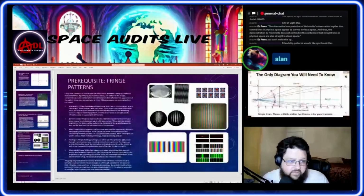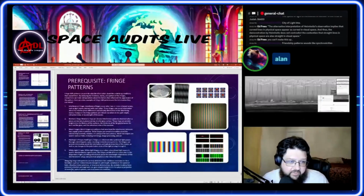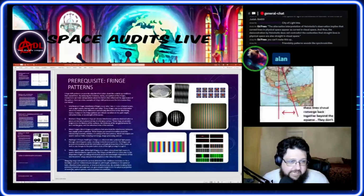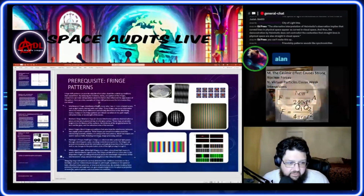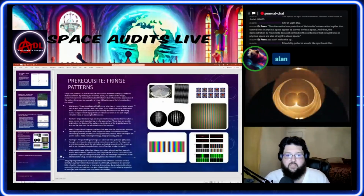Newton's rings are a circular interference pattern observed in a plano-convex lens placed on top of a flat glass surface. These rings can provide insights into the flatness or thickness of a surface. So yeah, you can measure how flat something is and how thick it is, the thickness of air gaps between the lens and the glass, and the refractive index of the medium. Moiré fringes are patterns that arise from two regular grids. These can provide information about the relative displacement, rotation, or scaling. These are used in various fields, including metrology and image processing. I forget which one those were. Actually, I think they're in order.